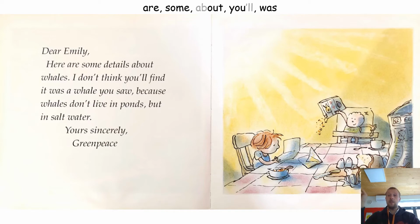Okay, so again, got those words right at the top, if you can see them. Let's highlight them off and find them in the text. So first word we're looking for is are. Scan through, put your finger on it when you found it. Yeah, I can see it as well. There's are. Now we're looking for some. Scan through, put your finger on it. You're looking for a word that starts with s. Well done, it's right next to are.